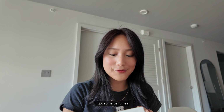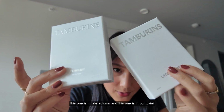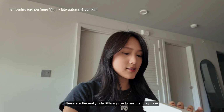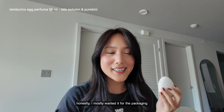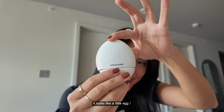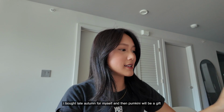I got some perfumes. I went to Tambourines and I got 2 perfumes. This one is in late autumn and this one is in pumpkin. These are the really cute little egg perfumes that they have. Honestly, I mostly wanted it for the packaging. It's really adorable. It looks like a little egg, as the name suggests. I bought late autumn for myself, and then pumpkin will be a gift.